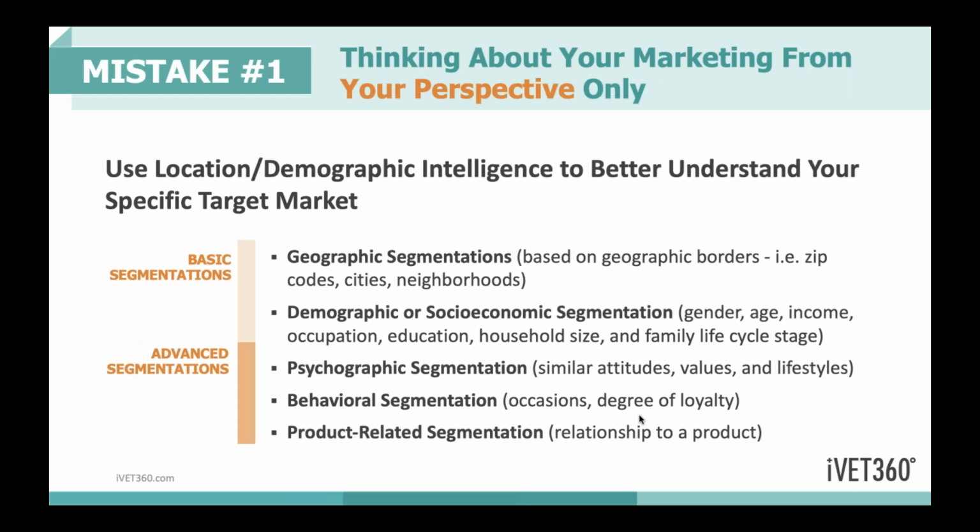You can also look at product-related segmentation, which for this industry may not be very specific, but you can look at how clients behave in relationship to a specific product or service. So again, those are advanced segmentations.